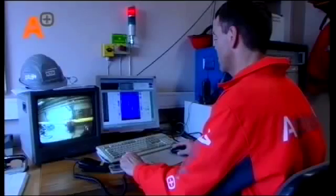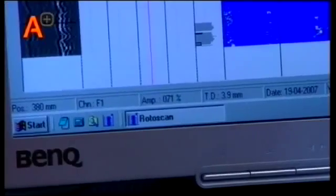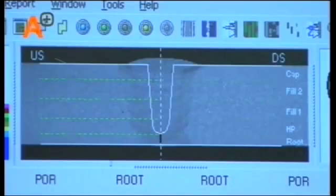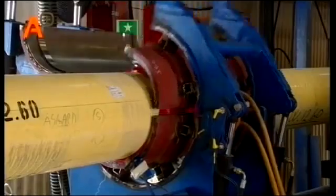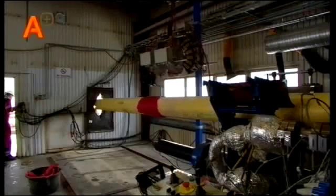Qualified operators interpret the results on the computer. The measurement results are available immediately and, if necessary, can be communicated back to the welders to rectify and improve the welding technique. If the weld is approved, this is then sandblasted, coated, and provided with insulation.